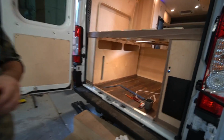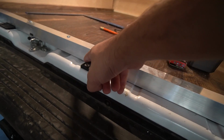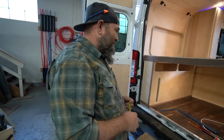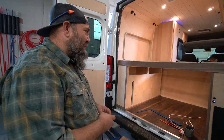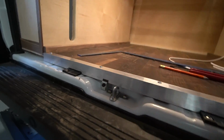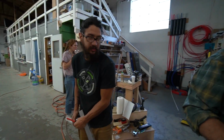Absolutely. Devil in the details, guys. You realize that Anthony cut this out right here to fit around that little notch right there. That's called detail work. That's what people don't do sometimes. Even this, holy Christmas, buddy. Good for you, man. Anthony, you did all that? Yeah, you know, no big deal.